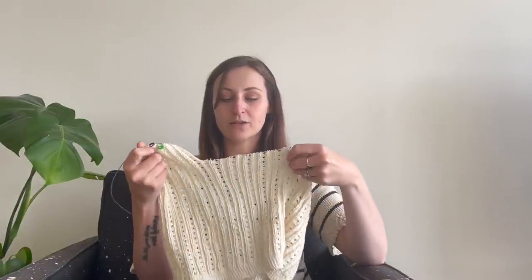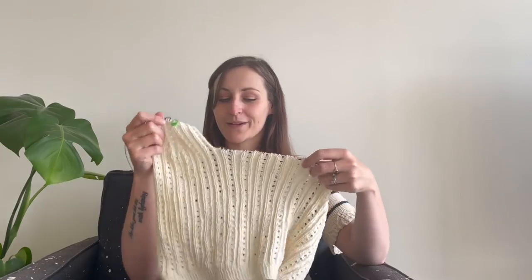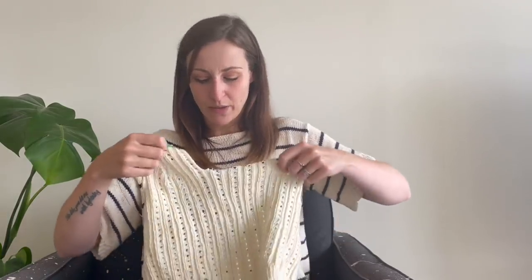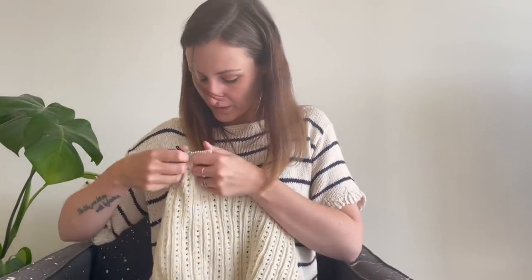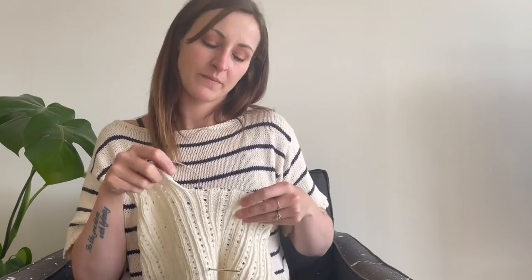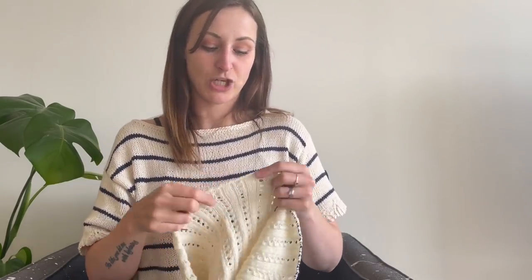I can't really show it on me at the moment because there isn't really any way to show it on my body, but you can kind of tell that the triangles would come here. So you end up with two V's that come up over your little boobs, and there's going to be, I think, double knit straps rather than I-cord. Though I'm not happy with the edging that's been left.